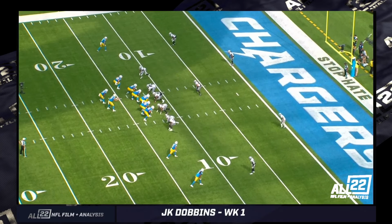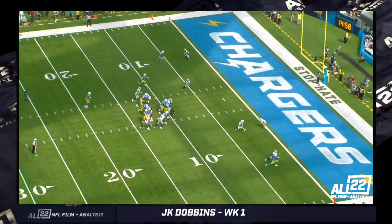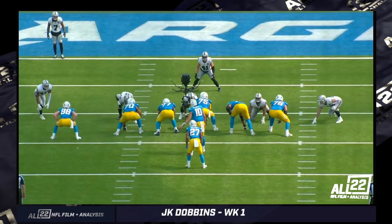JK has always had this ability to be patient on concepts he's supposed to be patient on, and certain other ones hit him immediately, hit him downhill. This one, he sees the space that's basically afforded to him, breaks the tackle of number 5, and squirts in for a 12-yard touchdown. End zone angle, same play.